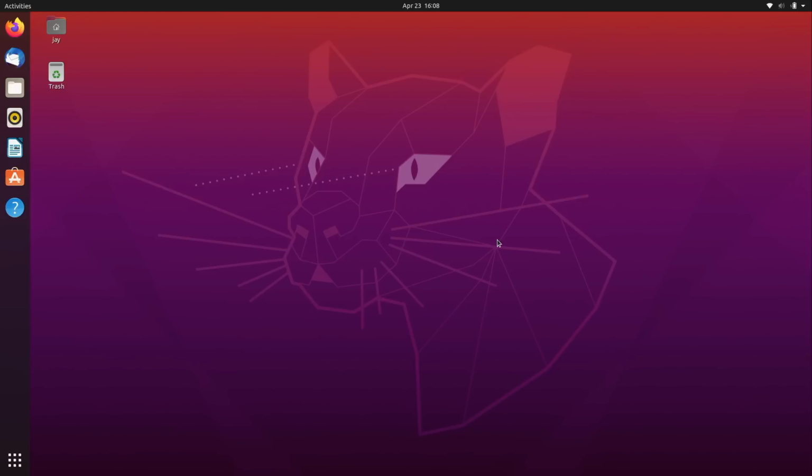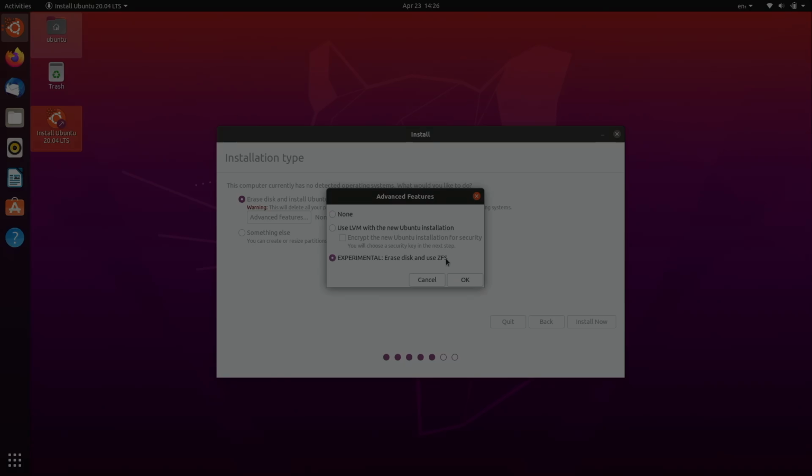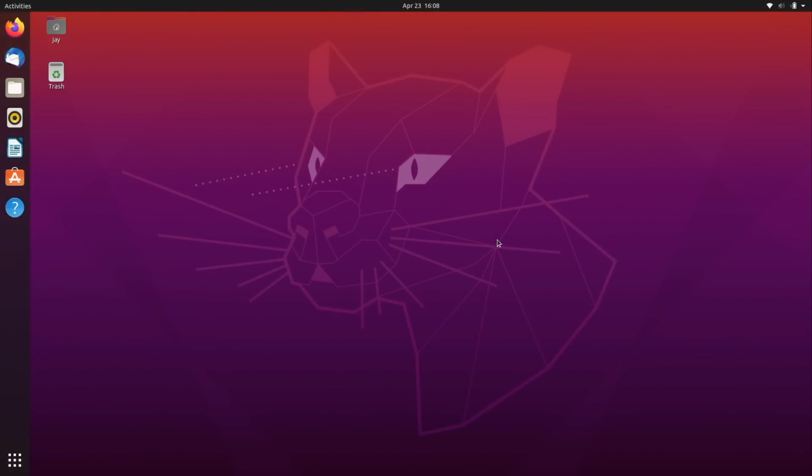Now, speaking of the installation, I did go through the installation process in a different video, so I'm not going to show you all of that again here. But basically, when it comes to the installer, it's business as usual. There's nothing really changed, except for there's an advanced features option. That gives you an option to use ZFS, which is considered an experimental feature. ZFS is just awesome, and the integration in 20.04 is actually really good. Even though it's considered experimental, the features are awesome in that it takes snapshots when you do things like install your updates, so that way you have a snapshot to go back to in case something goes wrong with that. I think that's really, really awesome.